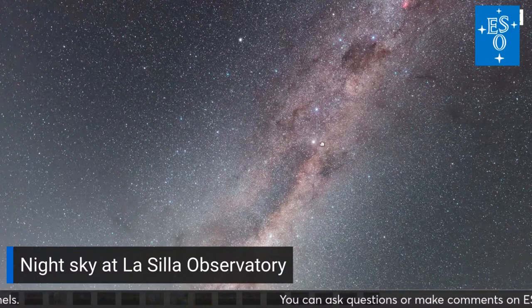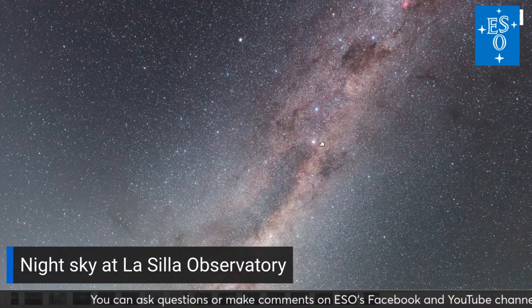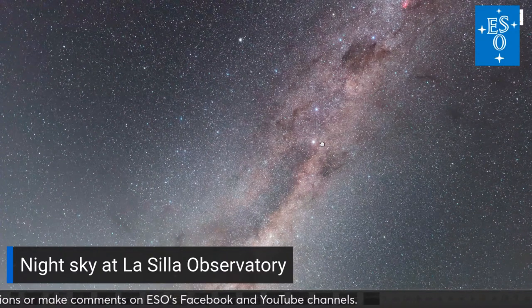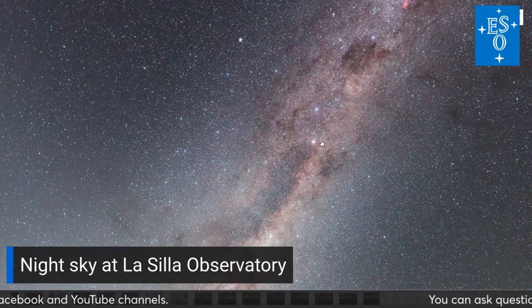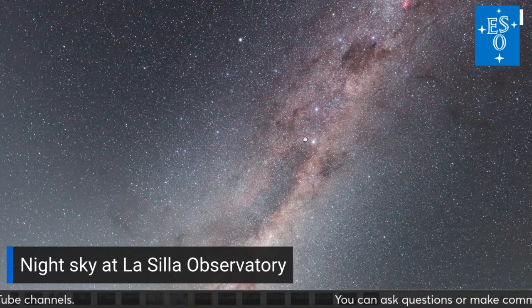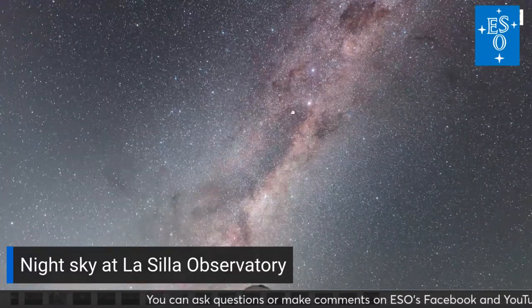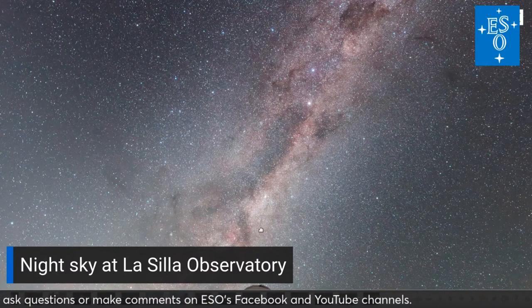This one over here. Alpha Centauri is not only one star, but we have three stars: Alpha, Beta, and Proxima Centauri. And Proxima Centauri is the closest star to the Earth, aside from the Sun. So we have Alpha Centauri over here, and you can see a shape in the sky with the colors of the galaxy.